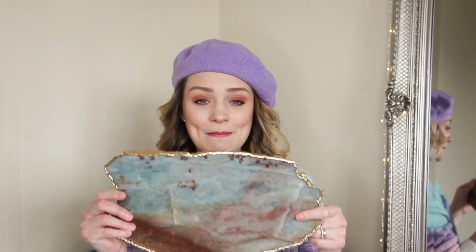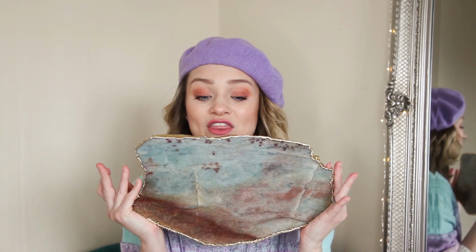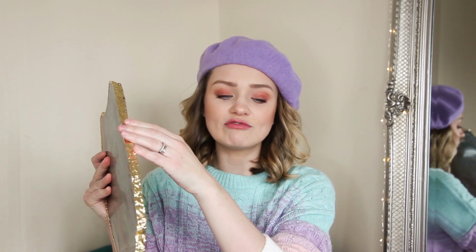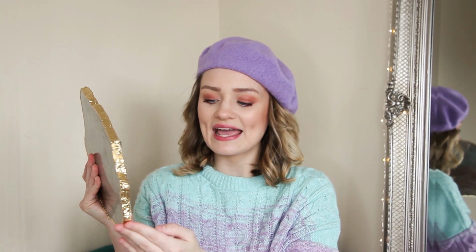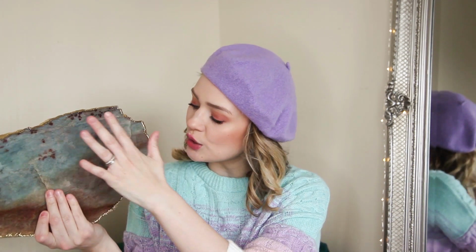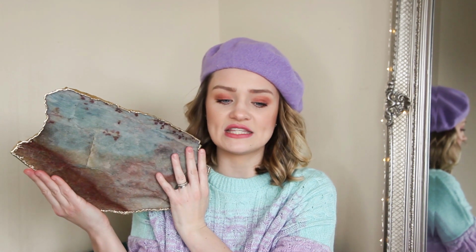And then from Anthropologie is something that was mainly used at Christmas, and it's the most amazing cheese board in the world. How amazing is this? So this is basically like a slab of crystal. That's what I want to call it, a slab of crystal. And then around the edge it has this kind of gold paint foil detailing, which I just love the finish on. The slab of crystal itself is blue and brown, and they also had a purple version and a green version, I think. But I really loved this one.